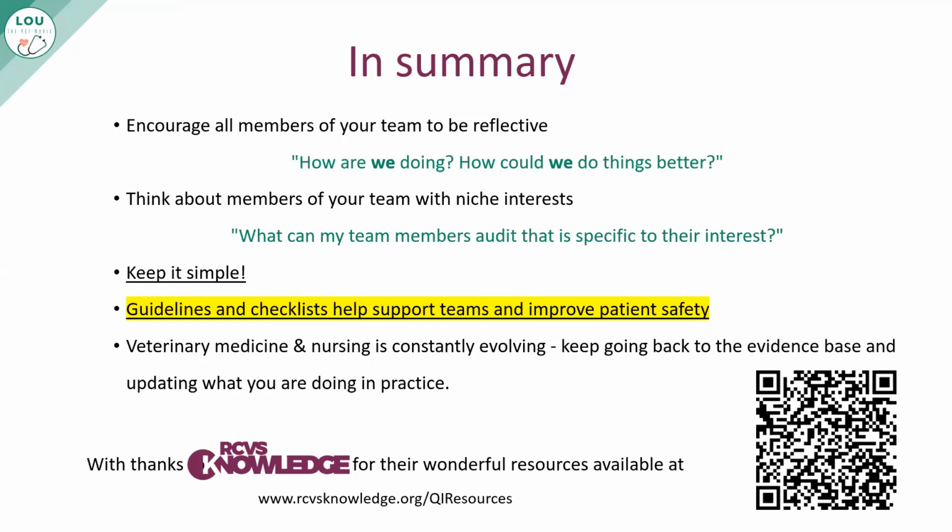Guidelines and checklists help support teams and improve patient safety, and there's much evidence to support that. I would recommend that when you have junior members of your team working, guidelines really make all the difference, giving them something to reference from: this is what we're doing and this is why we're doing it. Checklists are not designed to be patronising or condescending or to point out what you don't know. They are there to support us when we're having a busy day and we can easily forget an essential bit of equipment or perhaps a step in the setting up process. So please embrace them, please use them, because they are there to help you.